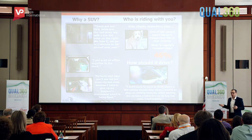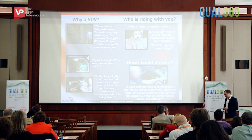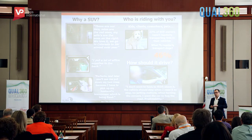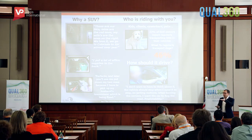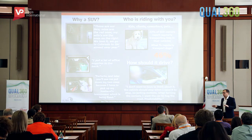So before we understood that these were dog-carrying vehicles, we had heard customer requests for having a flat load floor. When we put our second row seats down, there's a big bump, basically, so you can't necessarily easily load a lot of stuff. So we thought, okay, easy thing, just make the load floor flat.